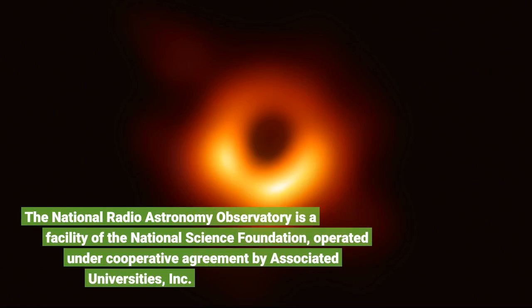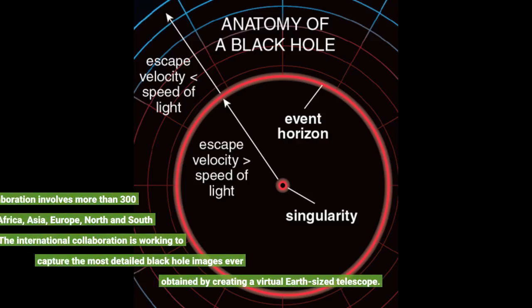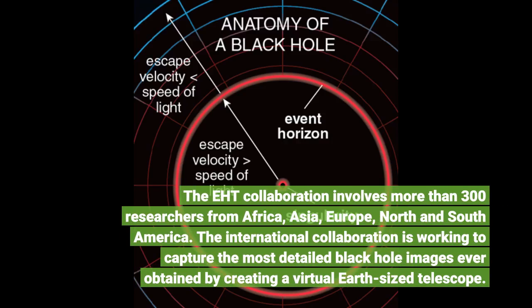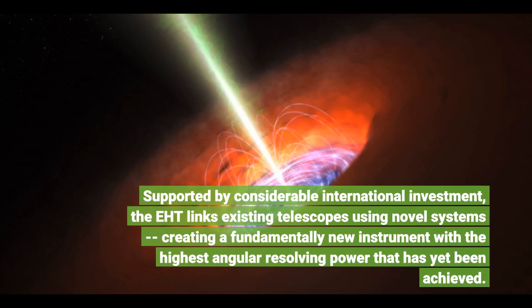The National Radio Astronomy Observatory is a facility of the National Science Foundation, operated under cooperative agreement by Associated Universities, Inc. The EHT collaboration involves more than 300 researchers from Africa, Asia, Europe, North and South America. The international collaboration is working to capture the most detailed black hole images ever obtained by creating a virtual Earth-sized telescope. Supported by considerable international investment, the EHT links existing telescopes using novel systems, creating a fundamentally new instrument with the highest angular resolving power that has yet been achieved.